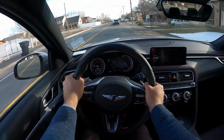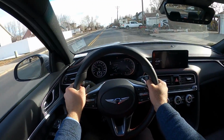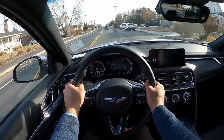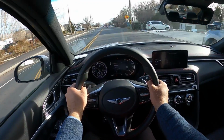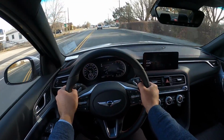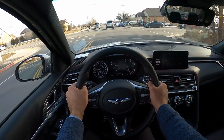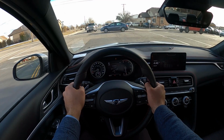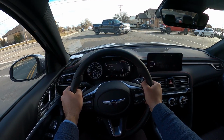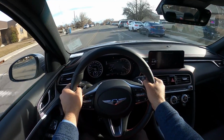Okay, so we're continuing along here with the Genesis. I will say this is kind of a bumpier road, and this shows me just how good the suspension damping is with the Genesis. They've done a really good job with this car. Again, it's comfortable. The seats are comfortable. The suspension's really good. Yeah, they did a fantastic job with this overall, that is for sure. It's very apparent. I do hate the fact that it went on manual mode there though.